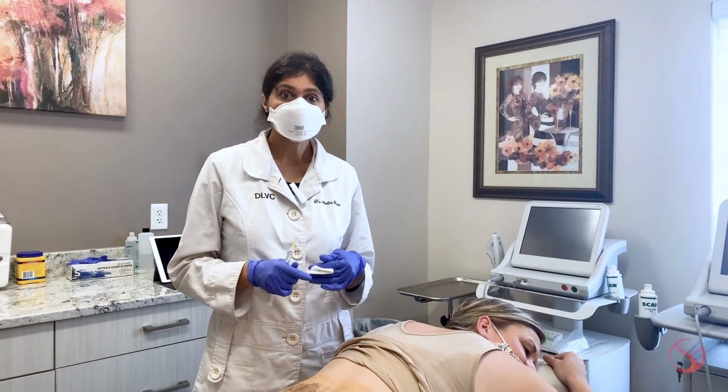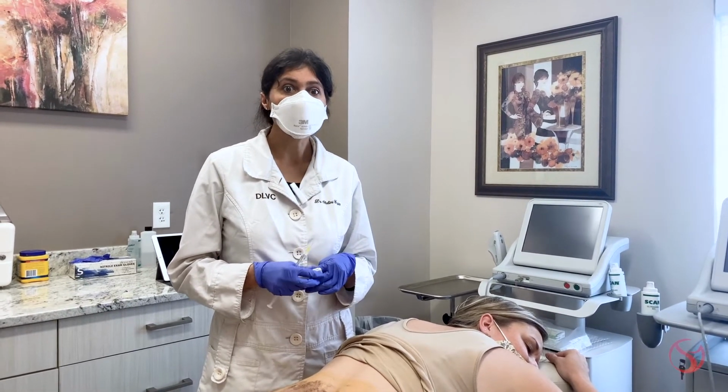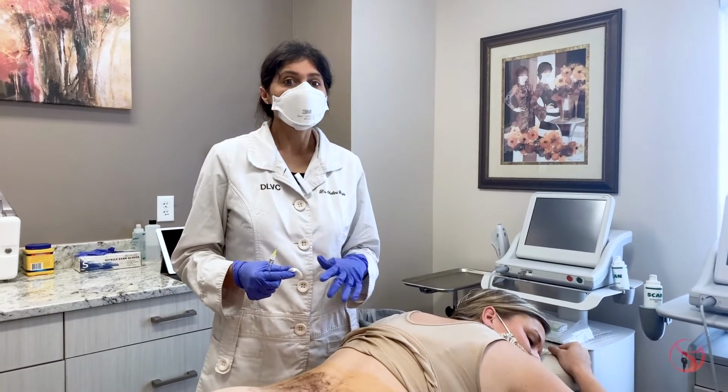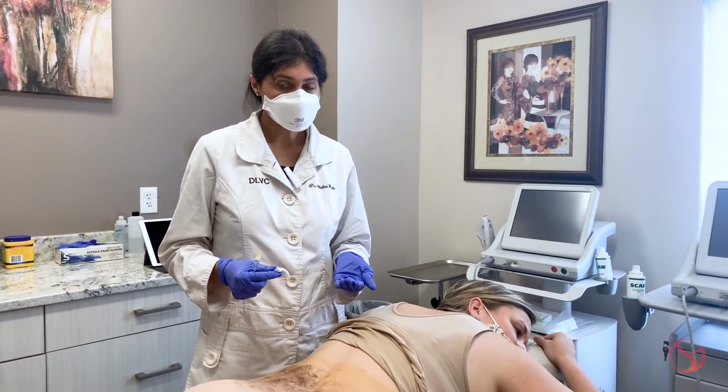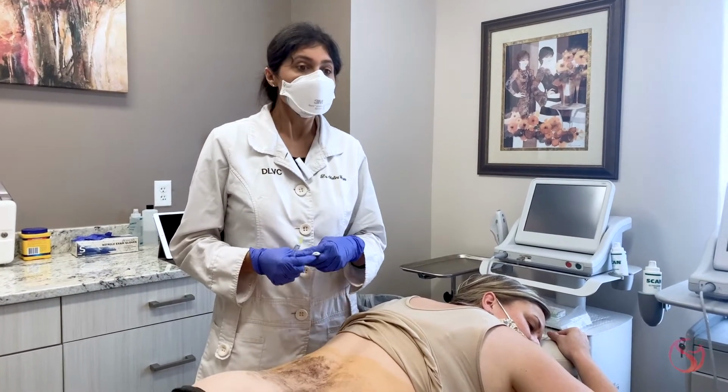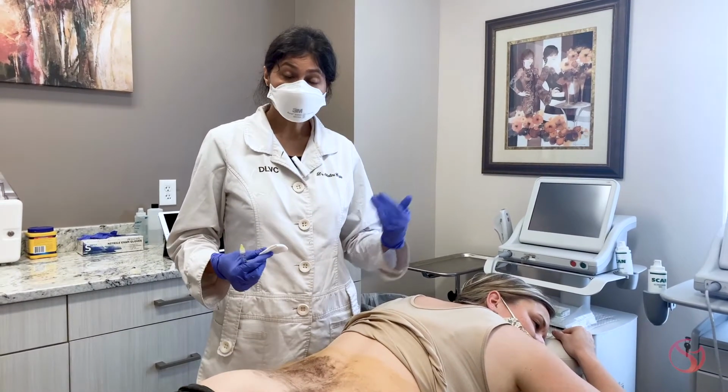Other treatments we can do are liposuction. Liposuction will also help to destroy the sweat glands under the skin, especially when we use the Vaser technology. So that can also be done in the underarms and potentially other parts of the body. So those are the possible treatments. Today we're going to do Botox.